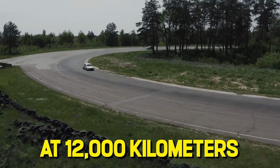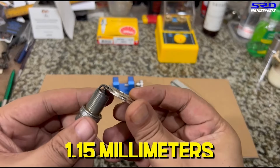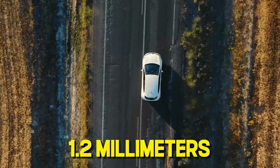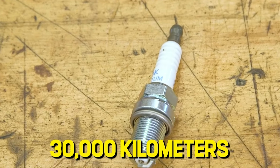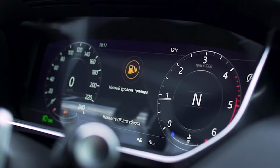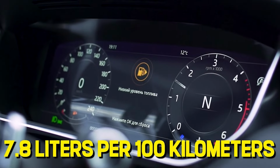At 12,000 kilometers, I inspected cylinder 1. Gap measured 1.15 millimeters. Electrode wear was minimal. At 22,000 kilometers, another inspection showed gap at 1.2 millimeters. Perfectly normal wear. At 30,000 kilometers, the final inspection showed gaps between 1.2 and 1.25 millimeters depending on cylinder. Fuel economy was still 7.8 liters per 100 kilometers, unchanged from the beginning.